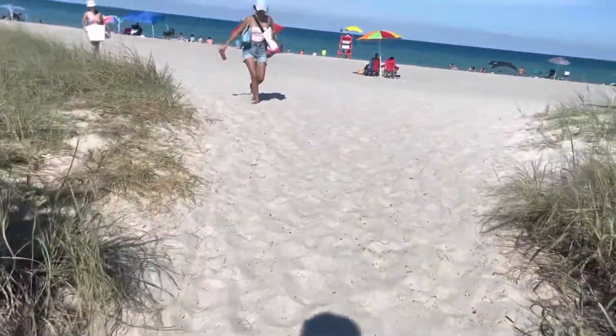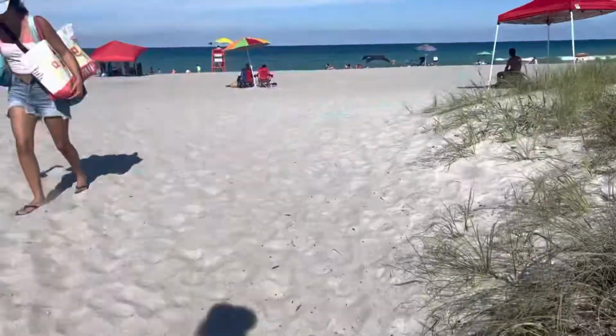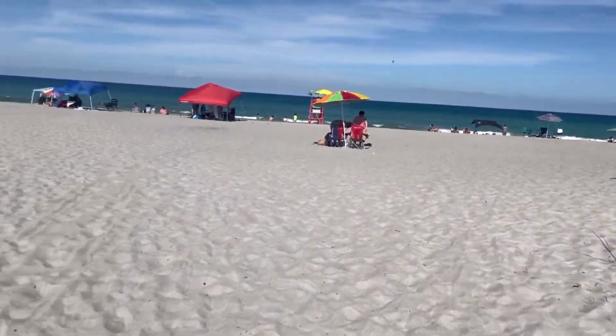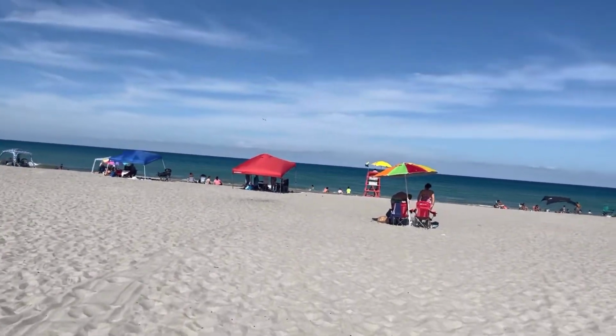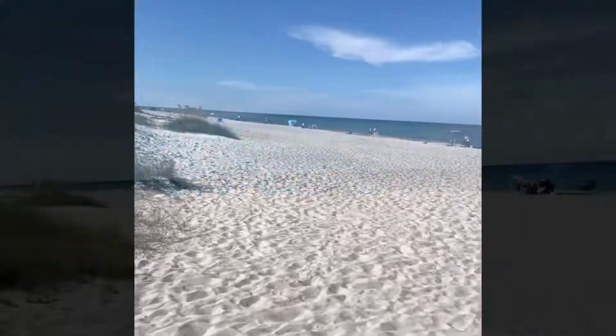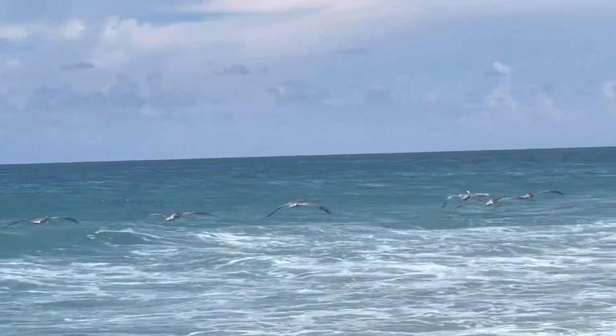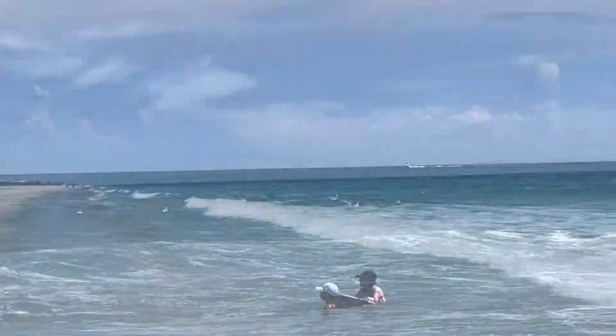The sand was absolutely hot, so I don't know how people were walking around here barefooted. But I just love it here. Florida is absolutely amazing and I fell in love with their beaches, so I'm super excited to be able to share them with you. And this is just me taking videos of it. And I did happen to see these beautiful birds just flying and I had to record them as well.